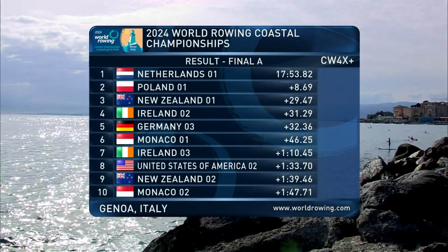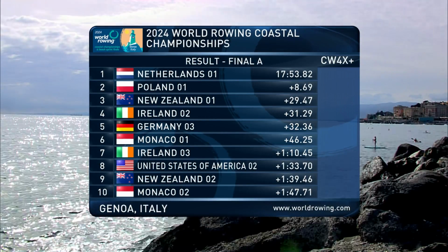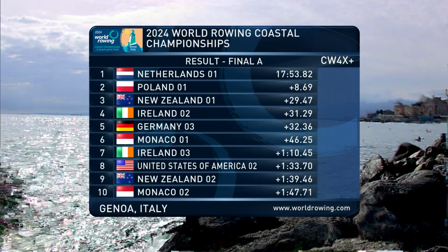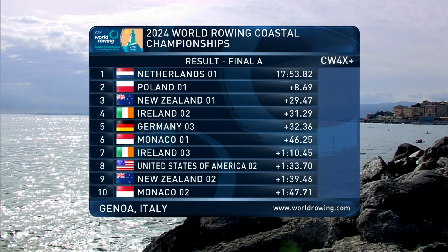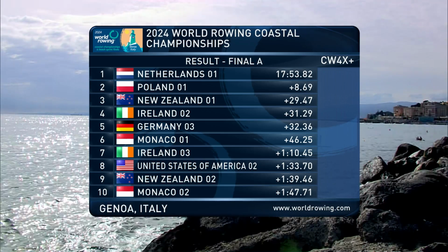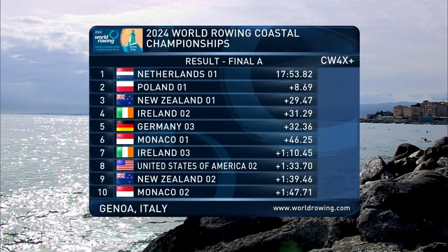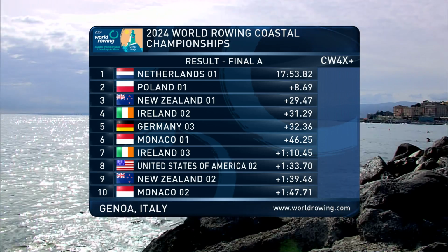So, seeing beautiful scenes here now, and we're looking at the results. The third final of the day, the gold medal is going to Netherlands 01. Great time, 17:53.82. Poland 01. They're definitely going to be happy, I think, with those silver medals to add to their bronze from the European Championships.